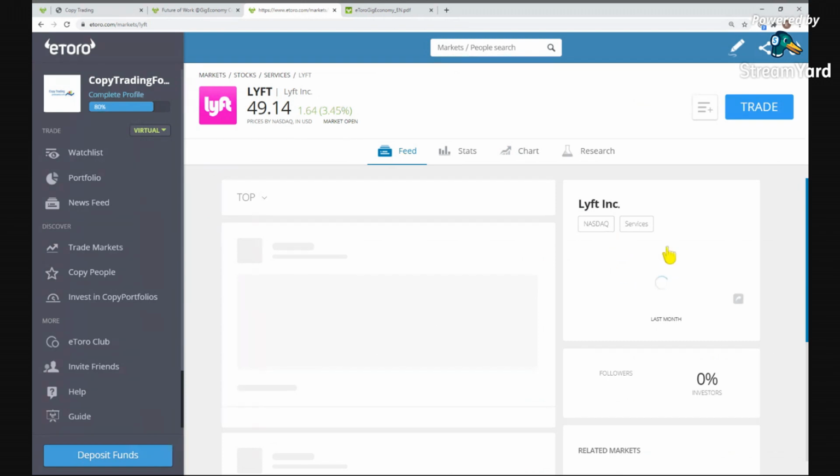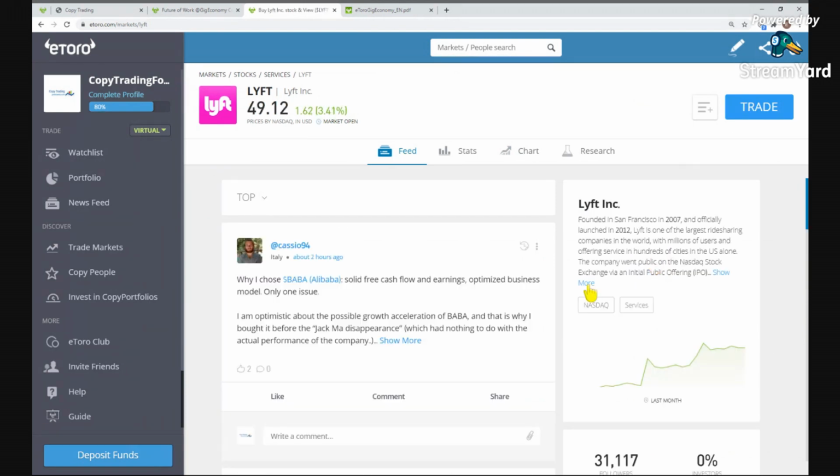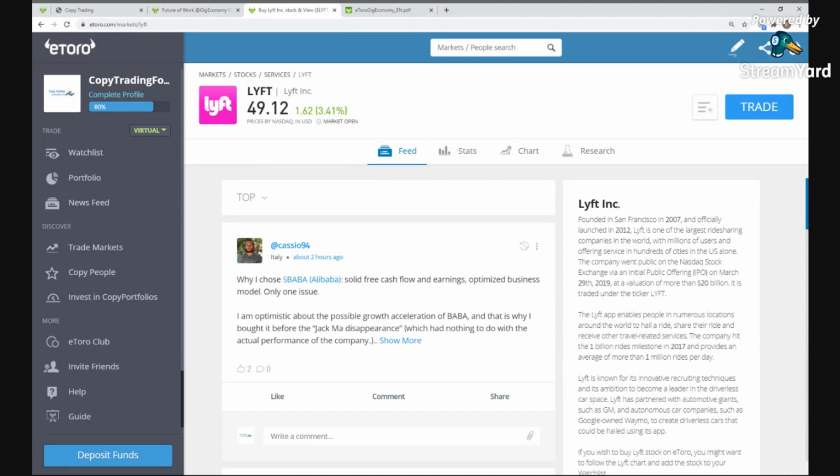So it's on the NASDAQ here, guys. You should go through all of these stocks yourself, and I will when I make another video, and I'm going to invest in this. So this is founded in San Francisco. It's the largest ride sharing company in the world.